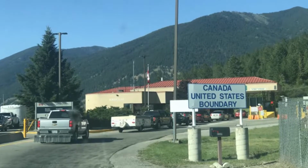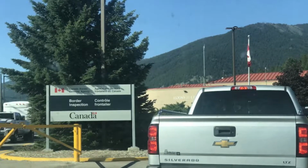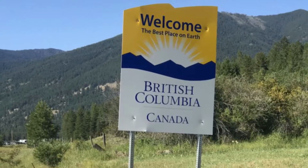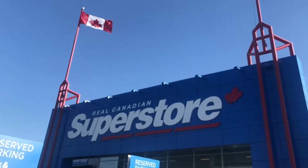Yay! Hooray! We finally reached Canada! The Canadian border over at Montana was very, very easy to go through, no traffic, and it was pretty fun. And immediately you could see the difference entering British Columbia. So much water, the water's already so beautiful.